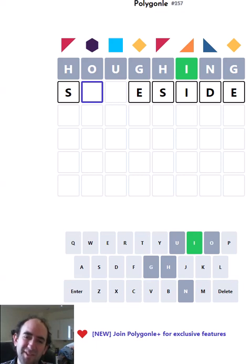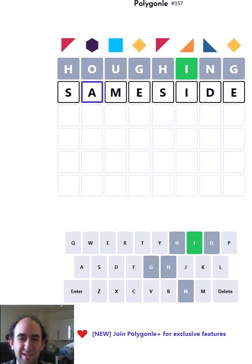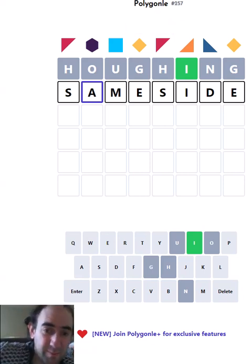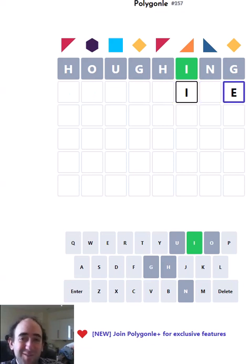Is there anything else similar to that that is actually a word? I don't think safe side would be accepted, would it? No. And nor would same side. And seaside obviously just doesn't fit the pattern. So how does that help instead? It may well be a compound word. But that doesn't really help me because I don't know what either half of the compound is at the moment.